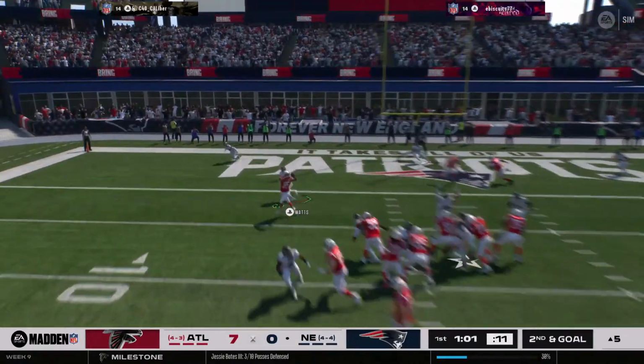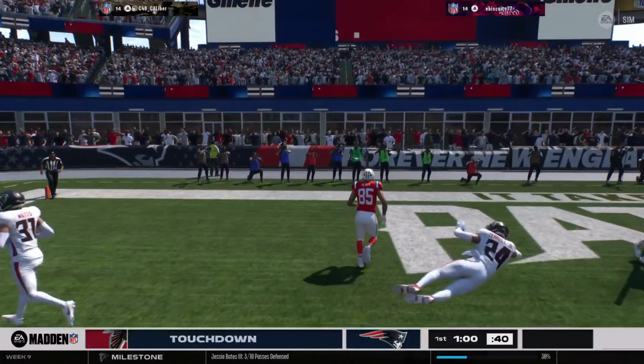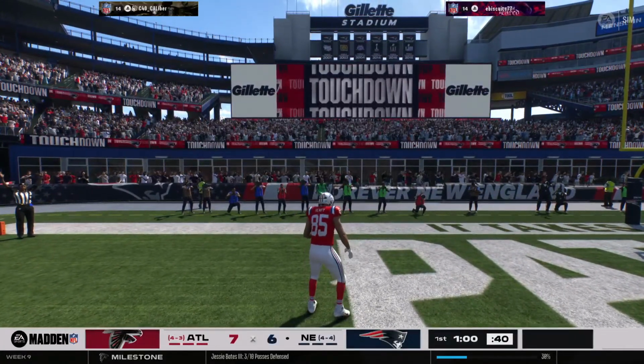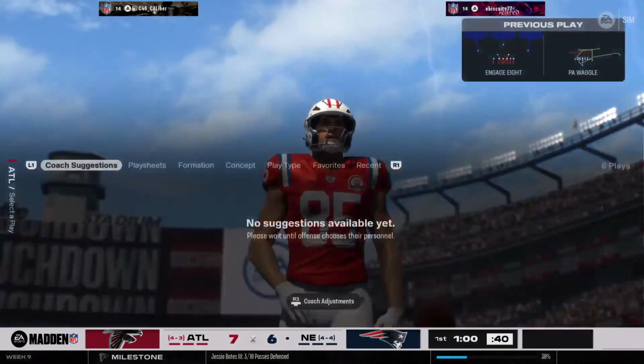Made a throw. Caught just shy of the goal line. He's in for the New England touchdown. The Patriots finish off their opening drive.